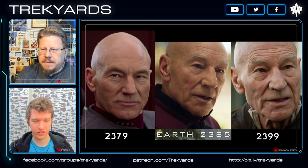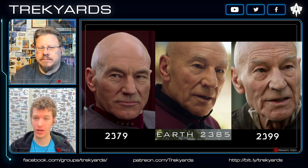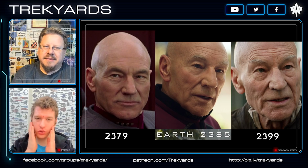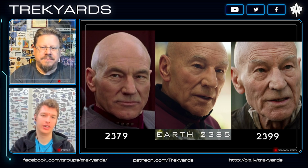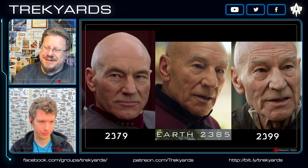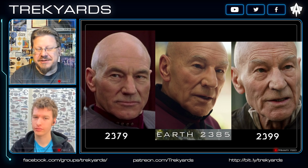Yeah, it's successfully de-aged old man Picard as opposed to a young man aged Picard, because he's lost all of the chubby cheeks and all the weight he had in Nemesis. He's just thinner. And it's funny because when you have these side by side pictures of someone aging, I don't know if you know this, but your nose and your ears never stop growing. So you can see that here.